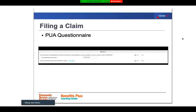Here's a sample of some of the additional questions that they'll ask you. The first one there says, did your place of employment, full-time or part-time, or self-employment close partially or fully as a direct result of COVID-19? On which day did it close? And were you otherwise able and available to work?